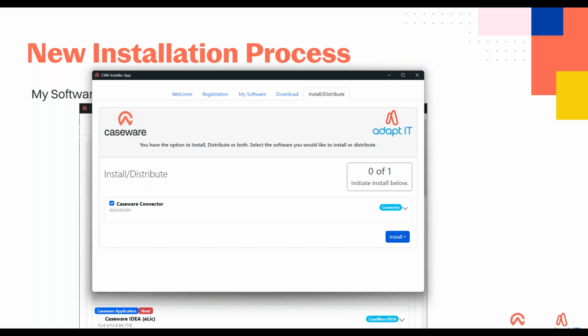the download button. So immediately now, it's given you a progress indicator of how far you are with the download, and it's told you what software you've downloaded, and it's automatically jumped you to the install/distribute tab. So the install/distribute tab is, I think, where the hardest part of the journey is, if I can say that.